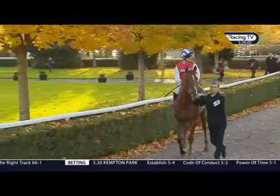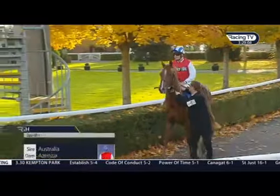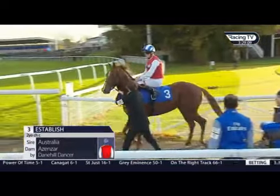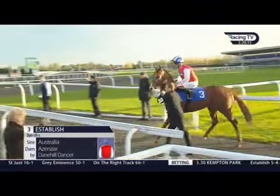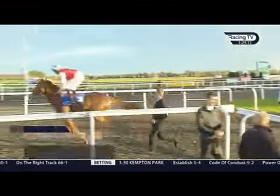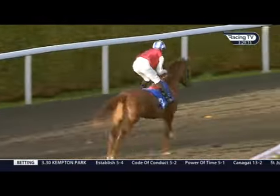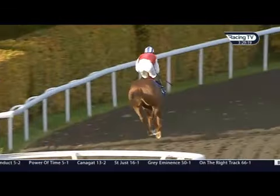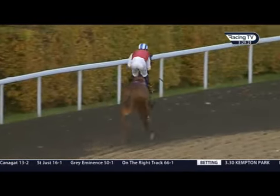Grey Eminence, who's kind of got a sprinter-miler pedigree. There's Establish. He'd probably stay a bit further. I think it's fair to say that the dam was a sort of 1 over 7 furlongs, but her relatives, middle distance horses, 10 and even 12 furlong, and with the Australia angle, it'll be interesting to see how far he ends up getting. Yeah, you'd imagine so.